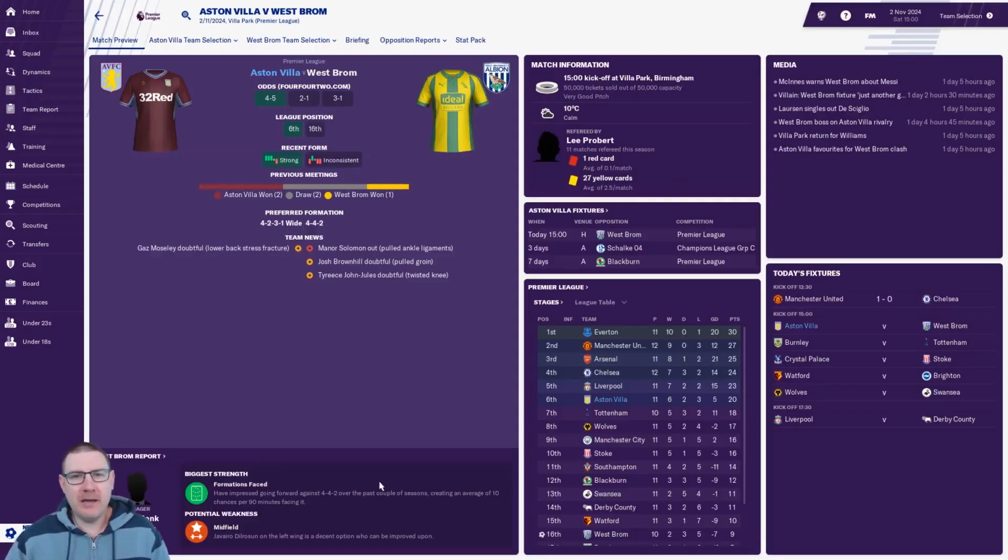Alright, welcome back. It is time to bash up the Baggies. We are the favourites for this one as well. Their form isn't great, although obviously we had that loss last time out. This is an important game to win, though. We need to make sure we're keeping pace with the teams above us. Manchester United have already beaten Chelsea today, so we need to make sure that gap doesn't get any more than 7 points.